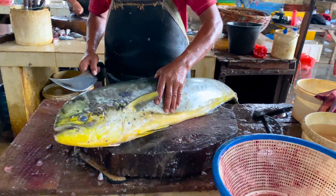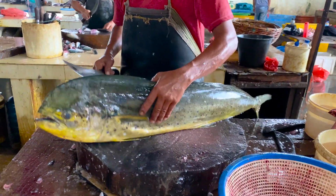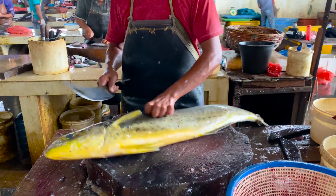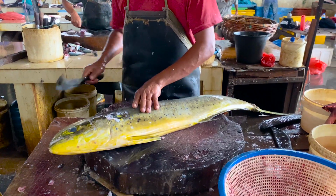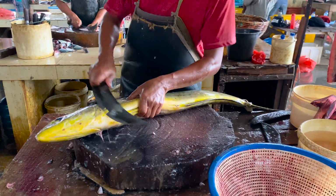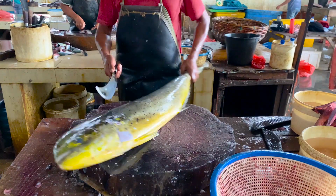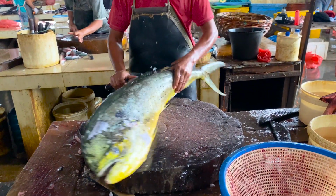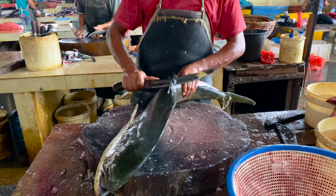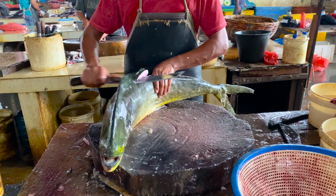Mahi Mahi fish is a type of fish found in the waters of Indonesia and is one of the commodities from Indonesian waters. This deep-sea fish thrives in tropical and subtropical waters, such as those around Hawaii, Latin America, the Caribbean, and India. The Mahi Mahi is a relatively large fish, with young individuals measuring around 30 centimeters, while adults can reach up to 200 centimeters.